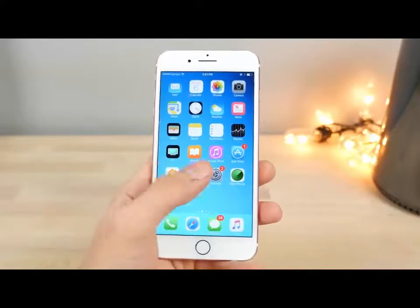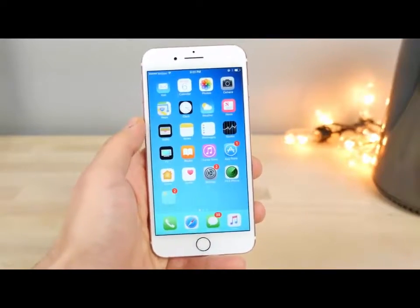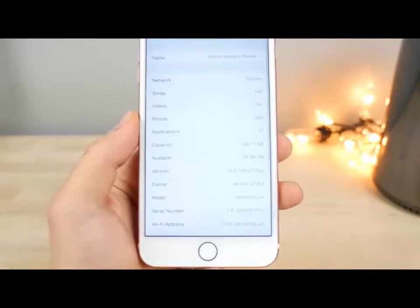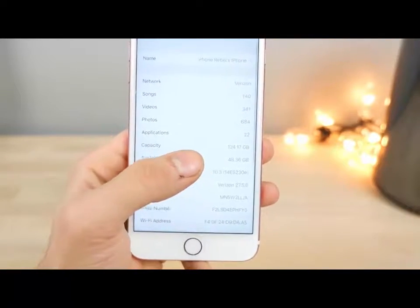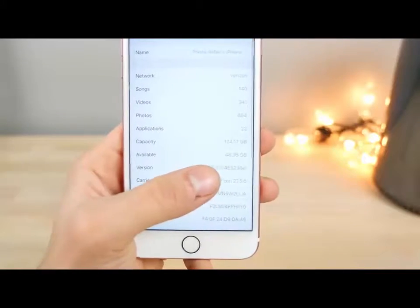So I did go ahead and dig through it. And in this particular version of iOS 10.3 Beta 2, there are a number of changes and fixes. So I will be listing those. But first, just wanted to show you that before updating, I had 48.36 gigabytes on the first beta, after I updated I had 49. So it gave me a good amount of storage.